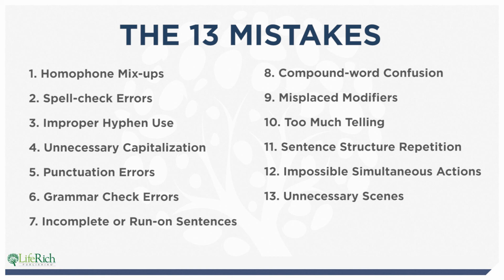The point of illustrating these 13 mistakes is not to frustrate you with how the nuances of the English language can make it difficult to create a flawless manuscript. Instead, these examples show the importance of hiring a professional editor to review your manuscript before you publish. It is one of the best investments you can make as an author.